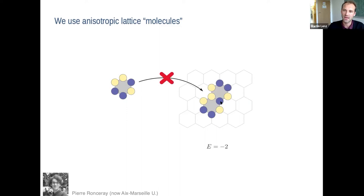That's 2 points of energy for me as indicated here. Now imagine that you take yet another particle and you try to put it in that site. The problem here is there's three consecutive yellows here, which are not found on the surface of your particle. So you can't do that. That is the place where the frustration starts to come into play.